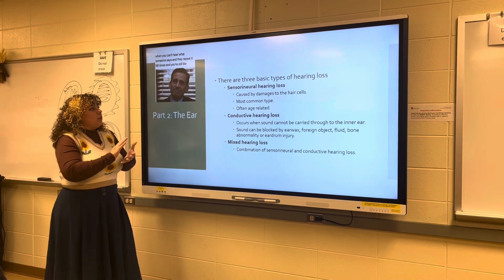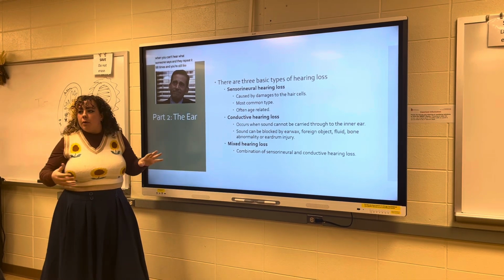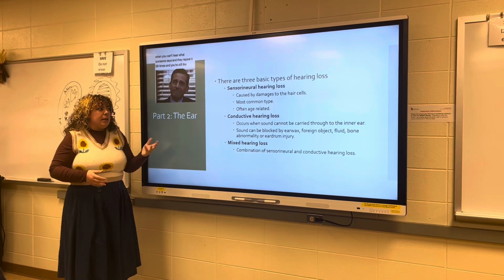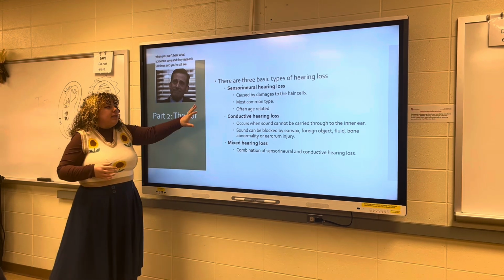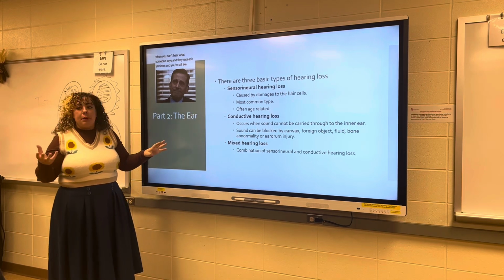And so what we're also going to be talking about today is different types of hearing loss. So this is one of the most common forms of hearing loss for people. The first is any damage caused to the hair cells. So this could be as a result of loud speakers, someone shouting in your ear, something like that. Basically the hairs dislodge, and it causes hearing loss because it can't be replaced.